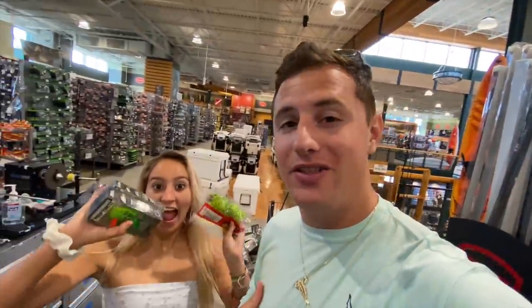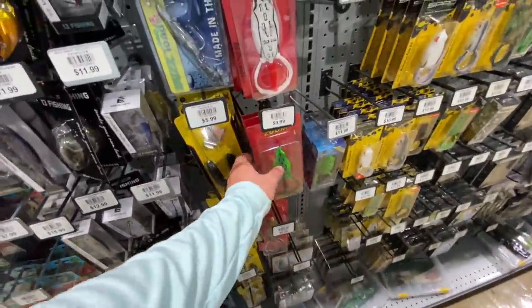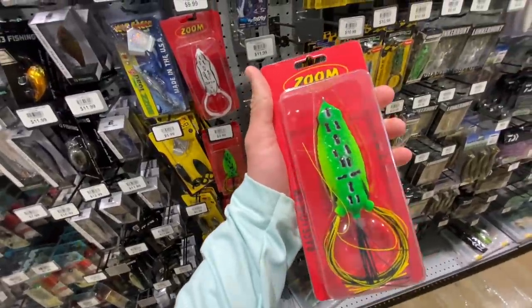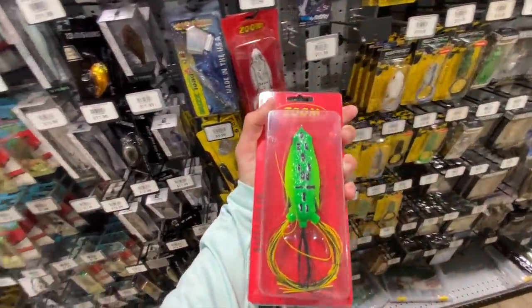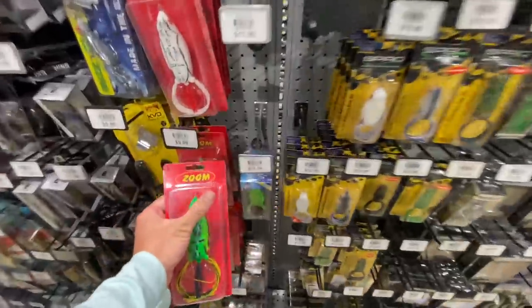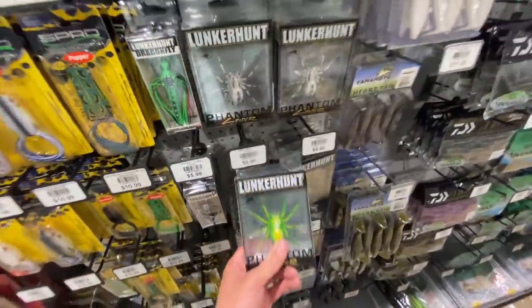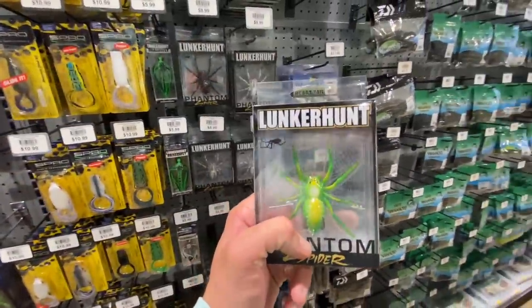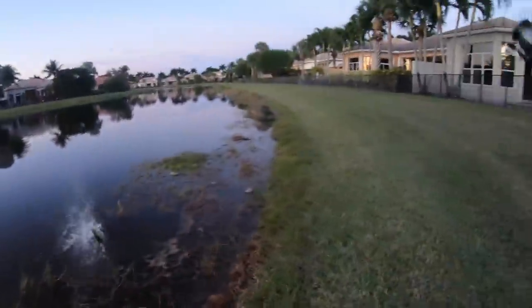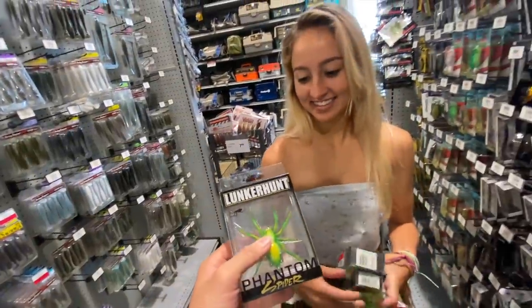Those were some really interesting green lure finds, but let's go over there and see if we can find anything else crazy. Oh my gosh, this might be the biggest topwater frog I've ever seen. This thing has to be at least 8 or 9 inches. That's massive. But oh my gosh, you guys already know that these spiders get smacked. The Lunker Hunt fan spider doesn't get more green than this. Should we add it to the green bag?